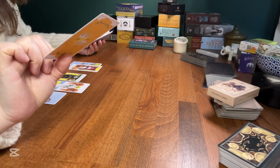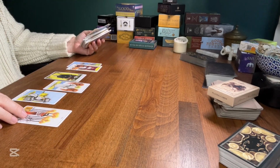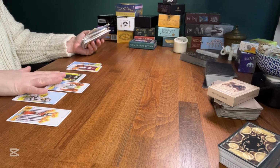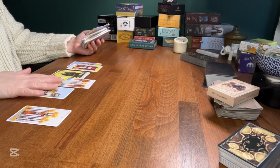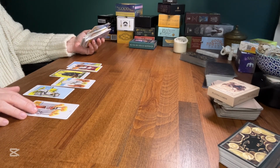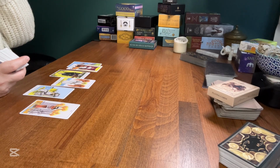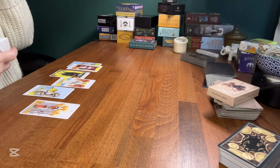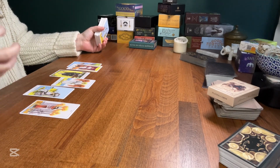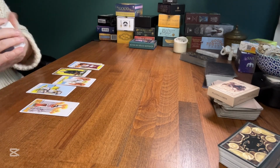We've got the Eight of Swords, or actually it's an Eight of Wands on the background of Eight of Swords. So it's feeling like things are moving really, really quickly in this situation. There's lots of communication possibly going back and forth. And whatever's happening right now, the circumstance is making you feel like you're really, really trapped. Like there's not a good way out of this. There's not a good way around it.